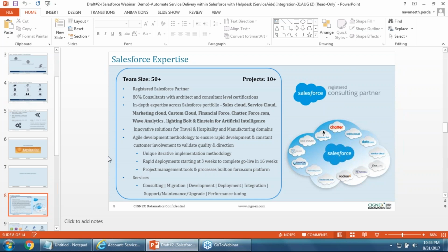Our projects vary from 3 weeks to 16 weeks. We have delivered a couple of portals in 2 to 4 weeks for our bigger clients. The services we provide are consulting and migration, whether data migration or application migration.